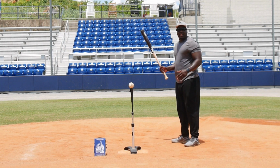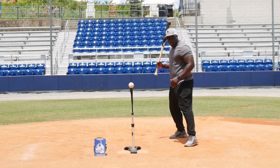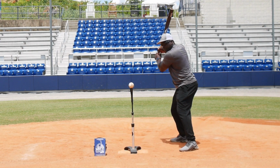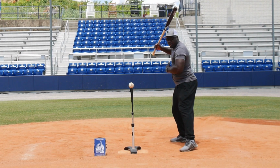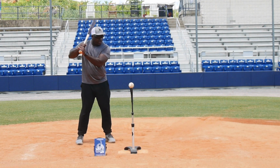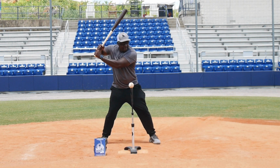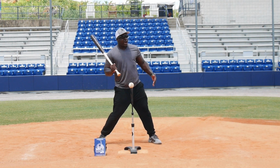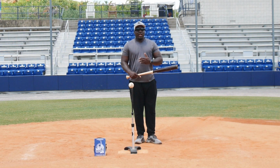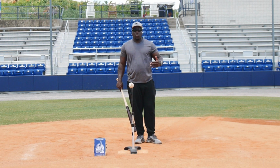It eliminated him trying to time things up. I literally stand right here, and all he's doing is getting himself ready, getting into that position. I'll do it from this side so you can see it. Step, bam, bam. He's in that position. Now he fires and he's ready to hit. It takes away all the other movements, and I keep getting him to work that way.